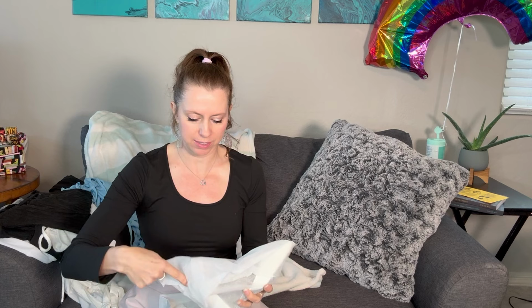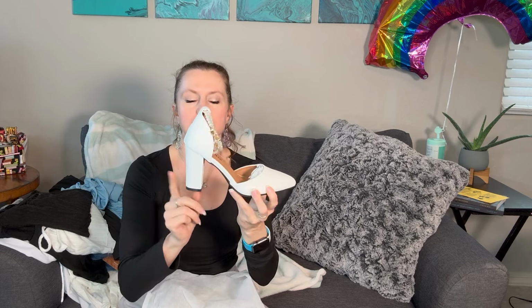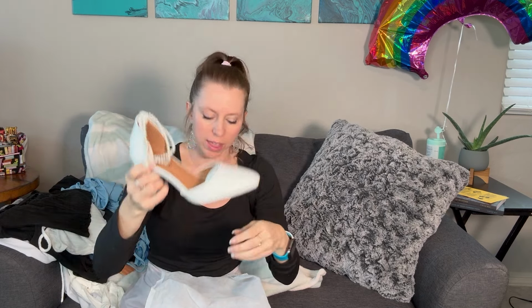Whoops, the box just toppled over. Okay, some cute white ones. Okay, so I did get some with the chunky heel just so I could feel a little bit confident walking in them, but they have a cute little pearl around the ankle. We'll try these, see what those are like. And let me grab this.